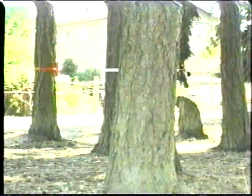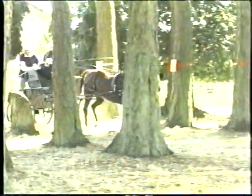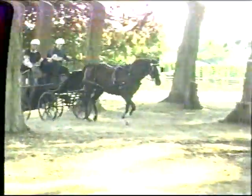You really are fortunate, Beverly, to be able to not only put on this event here, but to be able to live here all year round. We really are in a beautiful part of the world, aren't we? We're very, very fortunate.